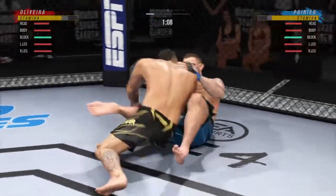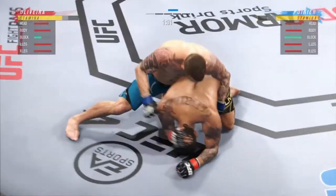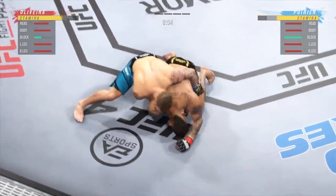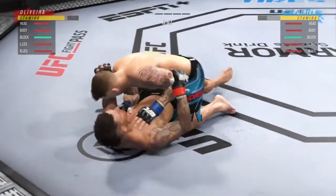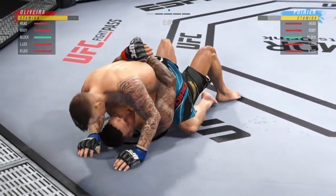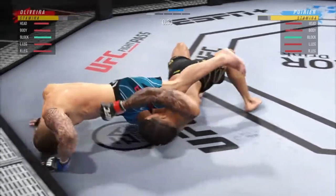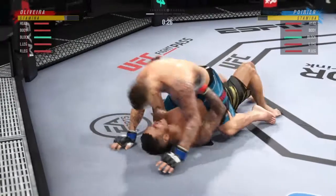Reversal here, DC. What a way to switch the position. Fantastic movement by the bottom fighter. All right, closed guard now. All right, he's very comfortable fighting off his back, DC. Now looks like he's trying to hip escape. Yeah, he's trying to hip escape or maybe look for a Kimura here. 30 seconds now to go in round one.